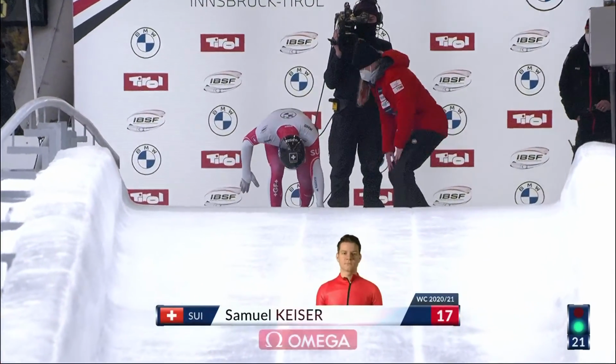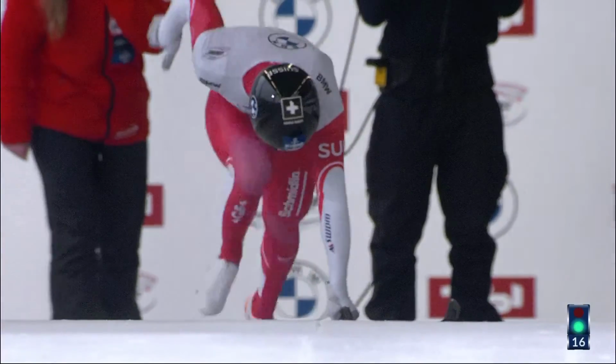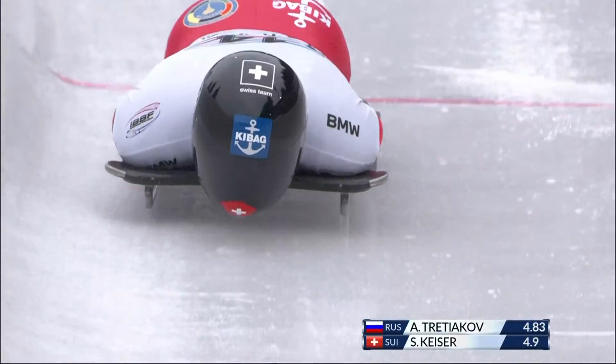Kristen will know. Well, next up, Sammy Kaser, young Swiss, 22 years old. He was in the Junior Worlds in St. Moritz last weekend as well, finished in 12th place. He was 19th and 18th in the two races here in December.